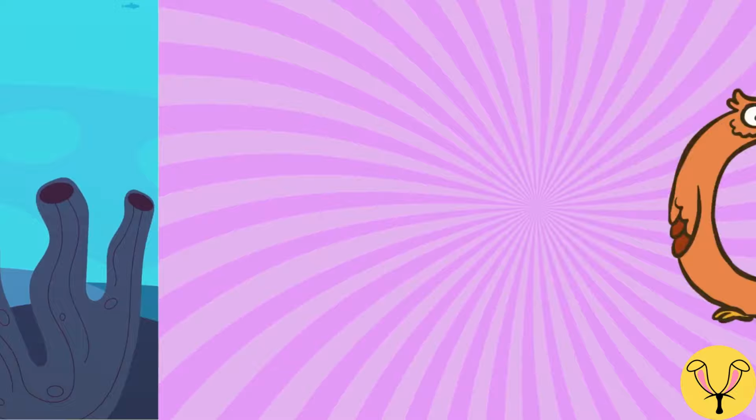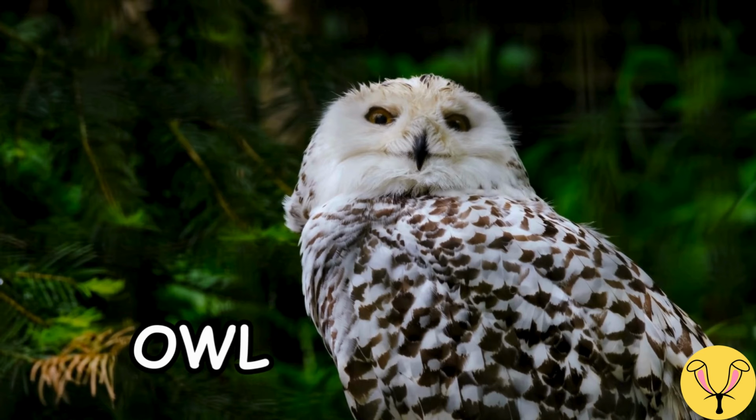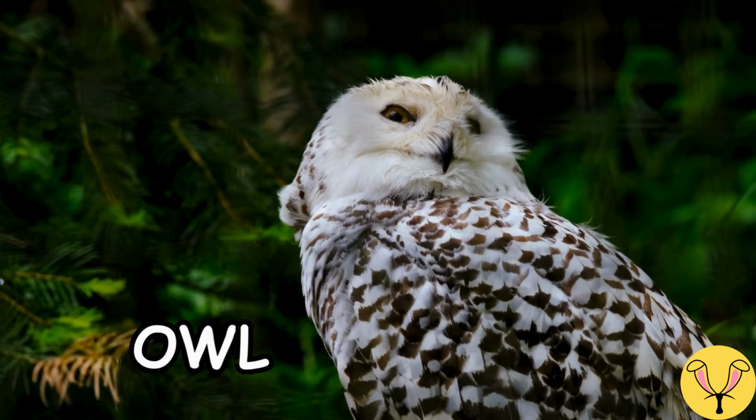O is for owl hooting in the night. In moonlit skies it takes flight. With eyes that gleam in the darkness deep, it watches and waits while the world's asleep.